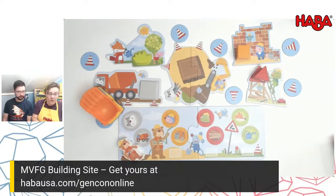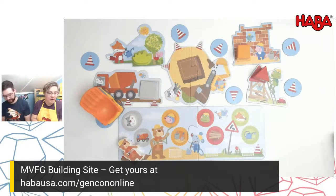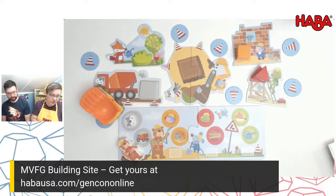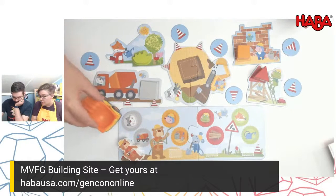Okay? So, are we playing cooperatively or competitive? We're playing cooperatively. We're working on building a house together. That's right. Okay. So, now that I found the right tile, it is the next player's turn to try and find the truck. Can you drive around?